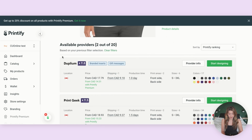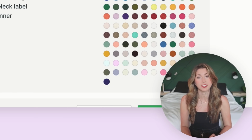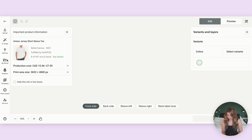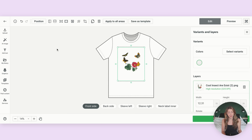And then I'm gonna pick a supplier I wanna print with. One of my favorites is SwiftPod, because they also, if you take a look, have tons of different colors and different pastel colors that we can pick from for this design. I'm gonna hit start designing. Then we're going to go to upload, and we're gonna bring in that PNG file that we had saved of our design. Now, once this is in, it's not gonna look great because we're printing white on white.